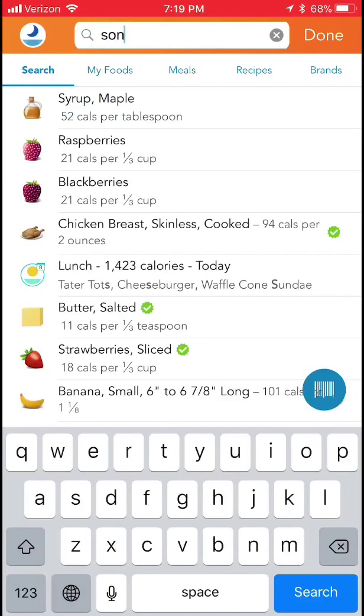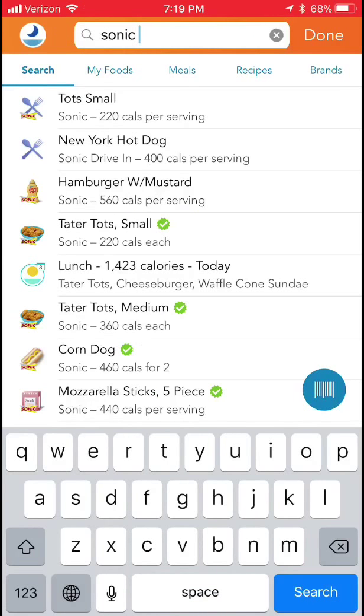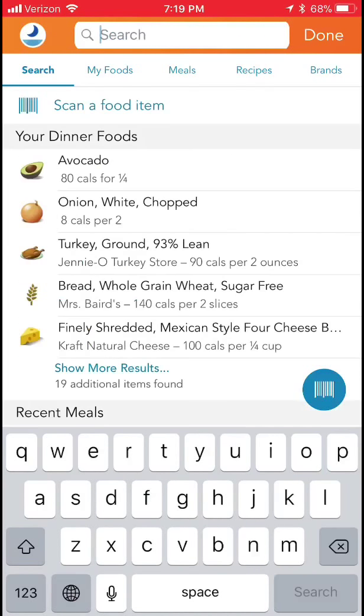look for the item that I ate. And that's the cool thing about this app too. Like I said, it does have a lot of restaurant stuff. As you can see, it has the New York hot dog, tater tots. Now, I'm not telling you to go and eat these things. This is why we're using the app. We're trying to keep on track.